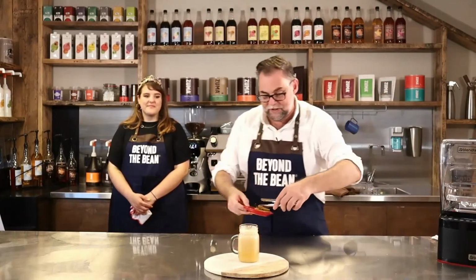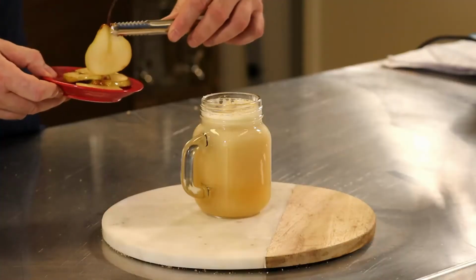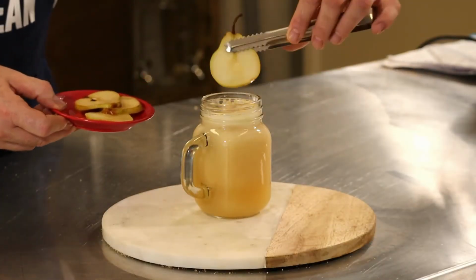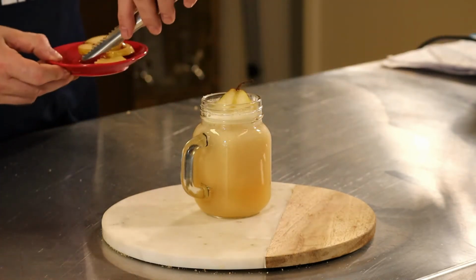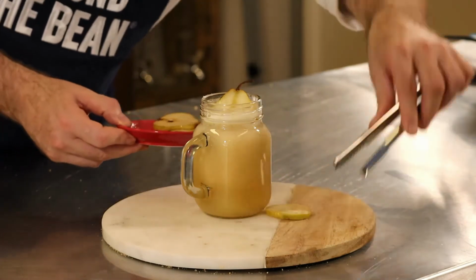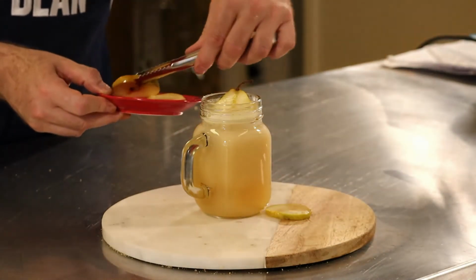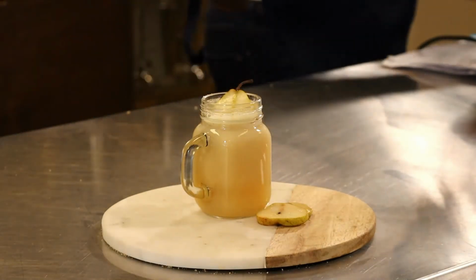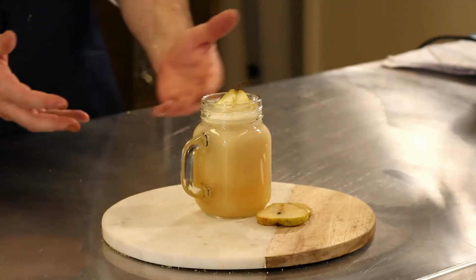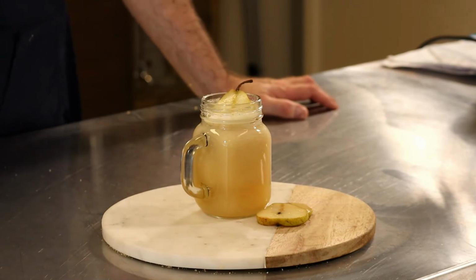And really, if you want to take that to the next level, because we've got apple and pear in there, you could just pop a really nice, I've just sliced up some nice pears, and you could pop that then, like so. There you go. And that is an apple spiced crumble toddy.